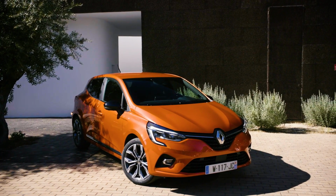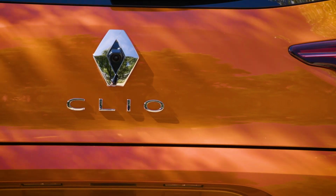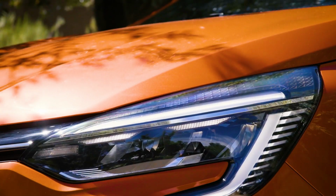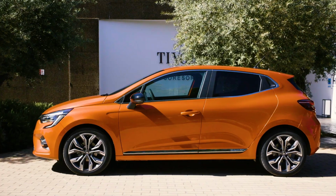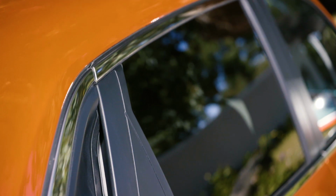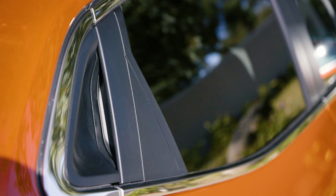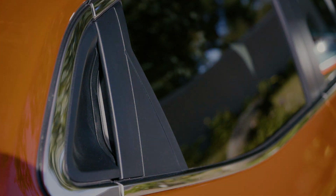Compared with more sensibly styled rivals, the all-new 5th generation Clio really does look the pooch's proverbials, with bold yet elegant front lights, bulges and creases in all the right places, and the fact that the rear door handles are concealed in the rear pillars means you get the slinky looks of a 3-door with the practicality of a 5-door.